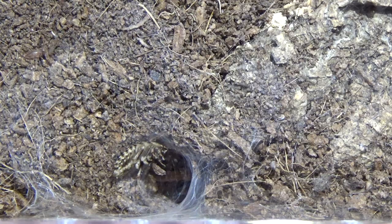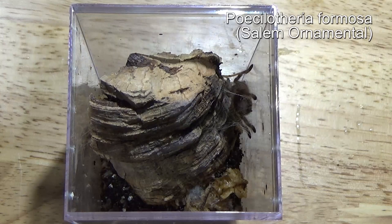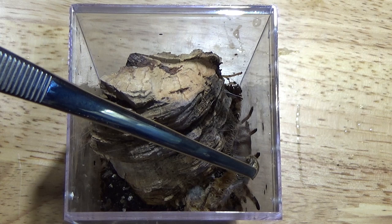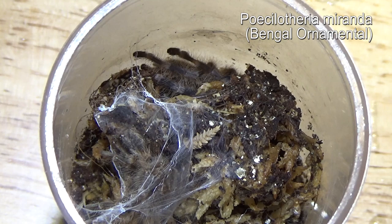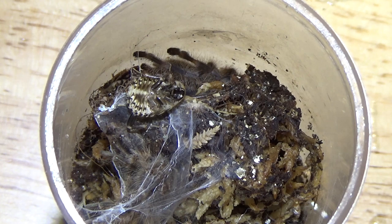Grammostola pulchra, this one just molted. Poecilotheria formosa. And I can usually get this one to take the prey off the tongs, but her abdomen is looking pretty fat, so she was not hungry. Poecilotheria miranda, and as you can tell there, she's just recently molted, so she's not going to eat for us. Spring must be the other molting season in tarantulas.